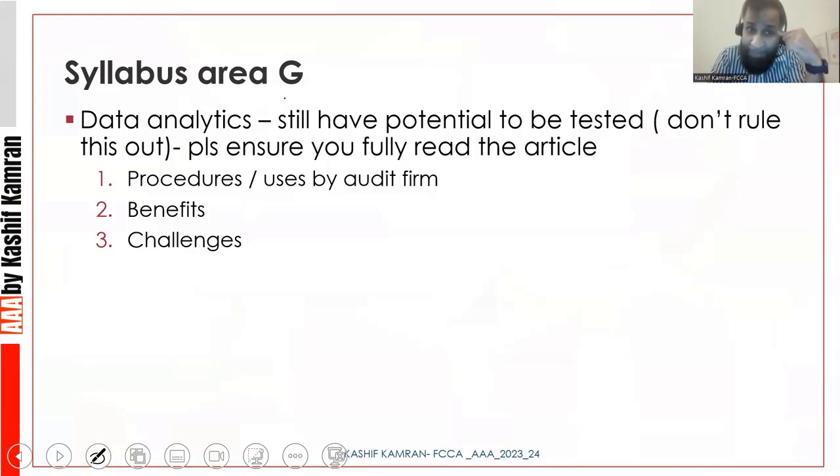In this article, the examining team has given you the procedures which the auditor can apply using data analytics. They have given you the uses by the audit firm. Data analytics, how you use it as an audit firm, how these automated tools coming from data analytics can be used to scan and analyze the data of the client. How can you scan and analyze the greater data of the client using data analytics? How can you bring efficiency to your audit by using data analytics? What are the benefits of it? And what are the challenges? If the auditing team is using data analytics as a tool to analyze the client information or the client ledgers or the client financial statement, what sort of challenges can they face? These are three good things covered in the article. Please ensure you read benefits, you read challenges. Any of them can be asked in any future exams.